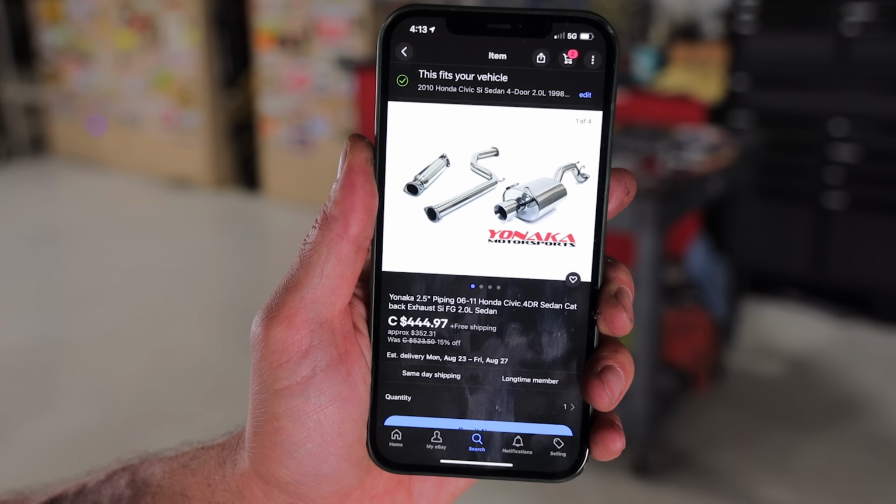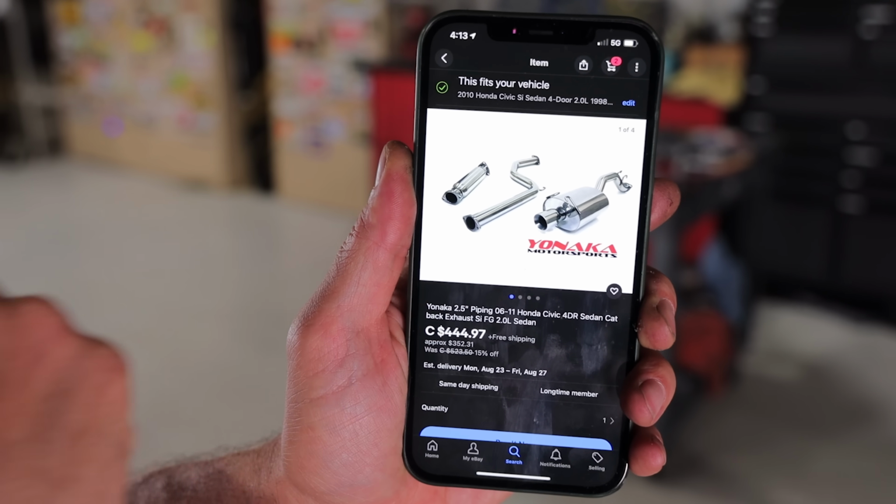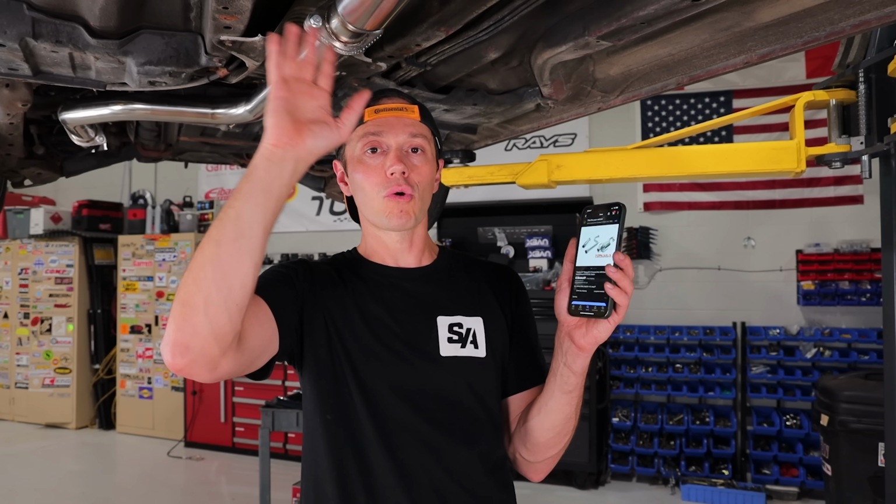And really what I want to point out here is one of the really neat features on eBay is they have a vehicle fitment guarantee. So you know when you're buying this exhaust that this is going to bolt up, no questions asked, because they've already done all the research for you.